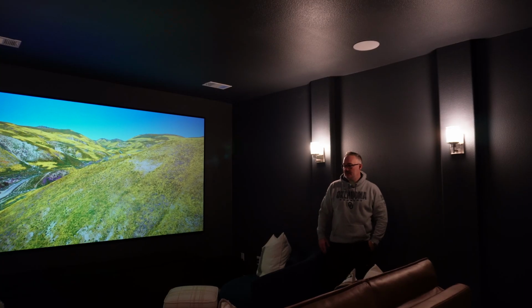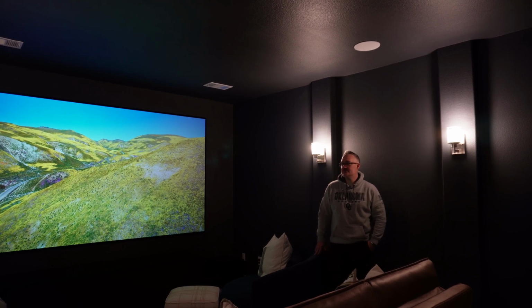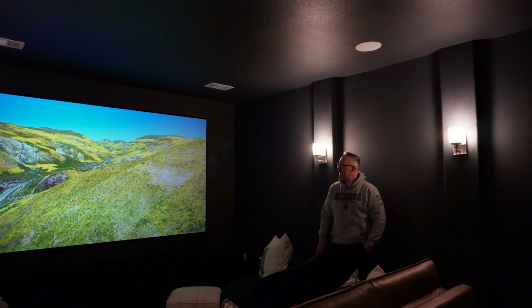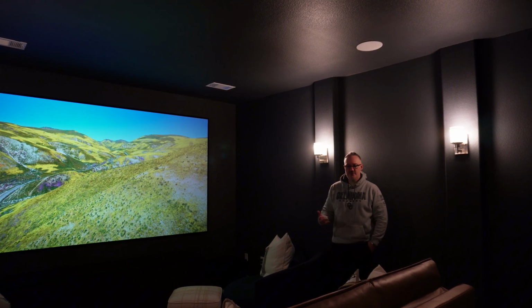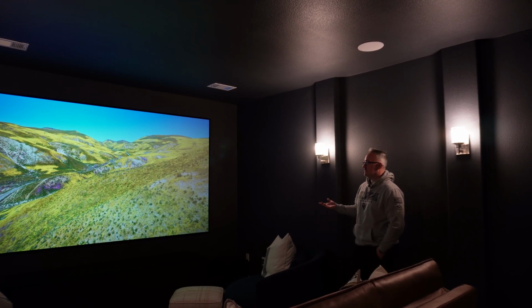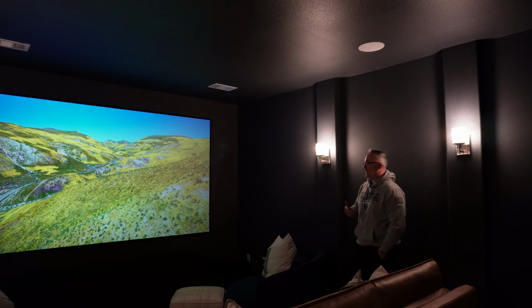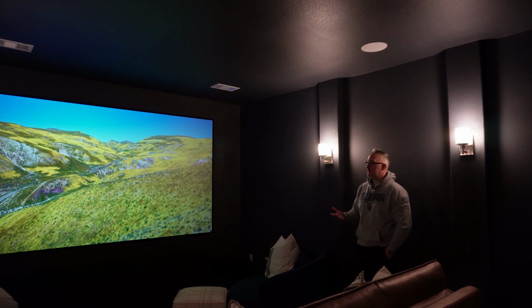Now that we're in this beautiful space, I can kind of tell you about it. It's a really cool room. The room is about 17 by 14 or so. Really, really beautiful room though. So we've got a 133 Slate AT. We all know that's one of my favorite products. You're getting ambient light rejection. You're getting a little help from black levels that the projector does not create.